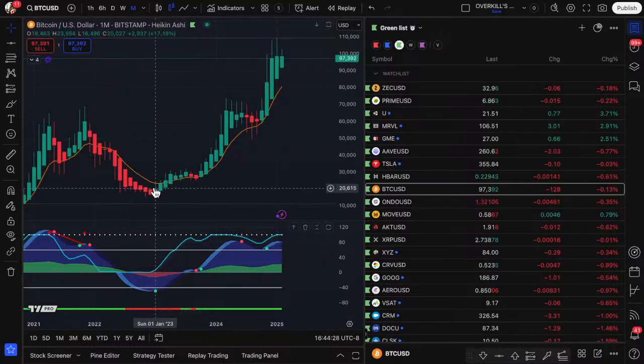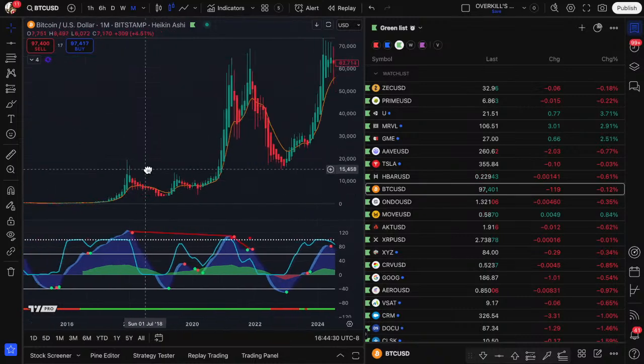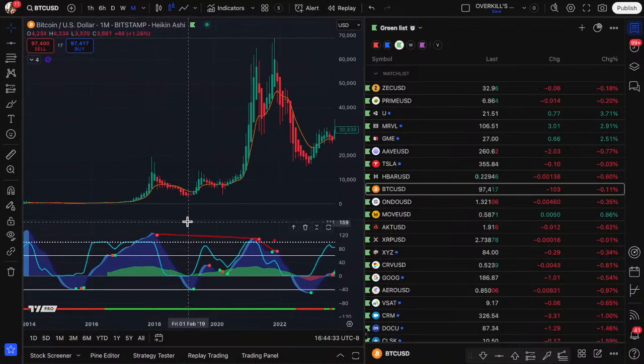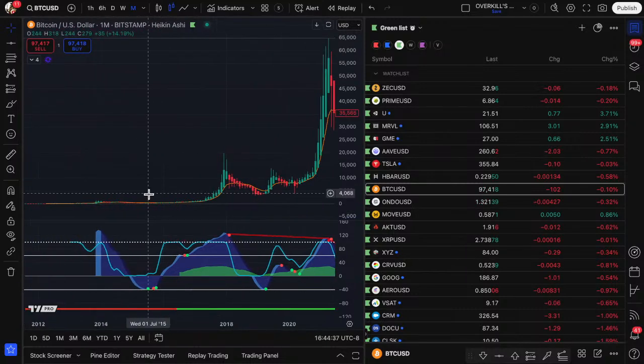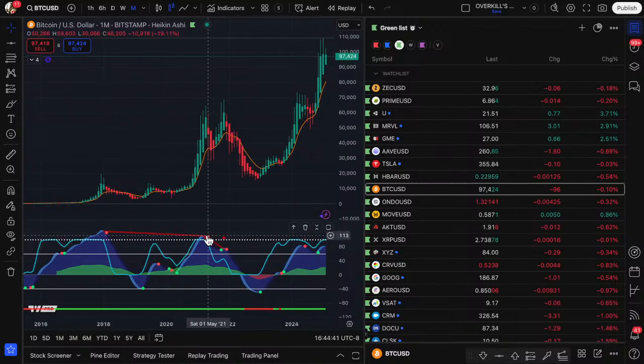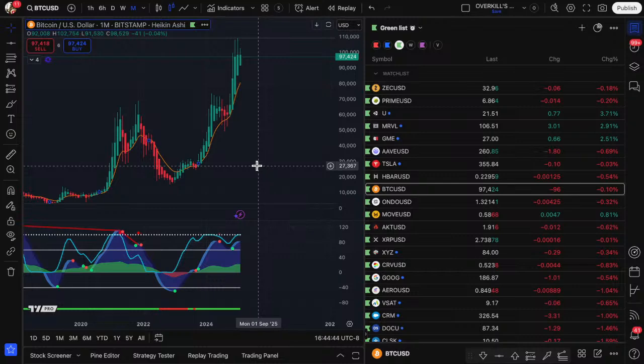This one called it right here in 2023 at 18,000. This one right here called the bottom right there in April of 2019 at 3,000. And this one called the bottom of Bitcoin at $300 back there in 2015. Okay, and then it called the top. And it's going to call the top here again, I think, real soon.